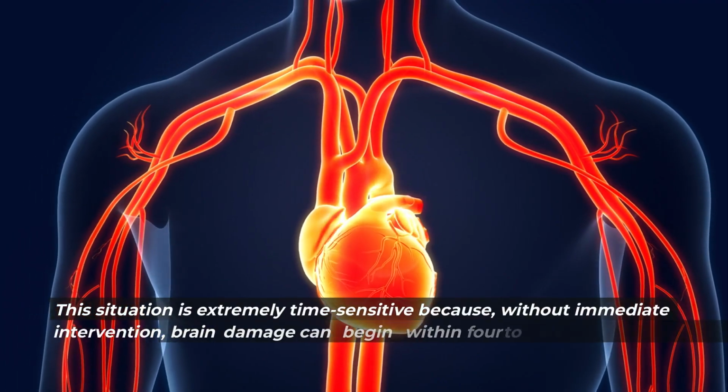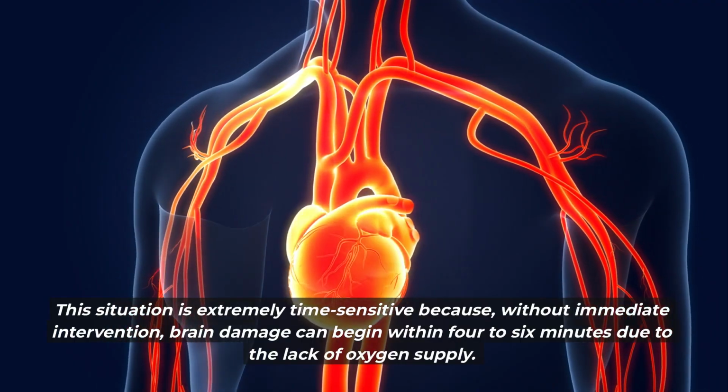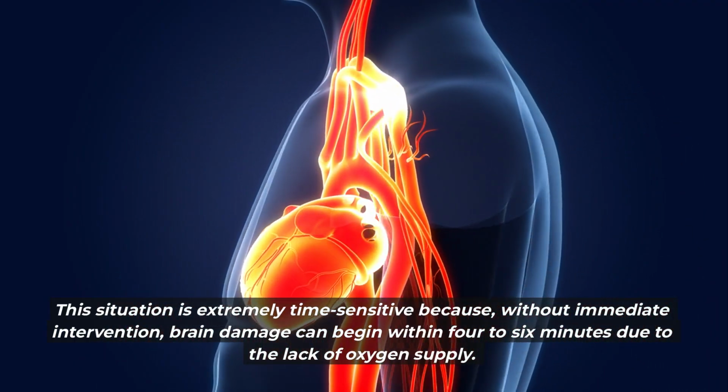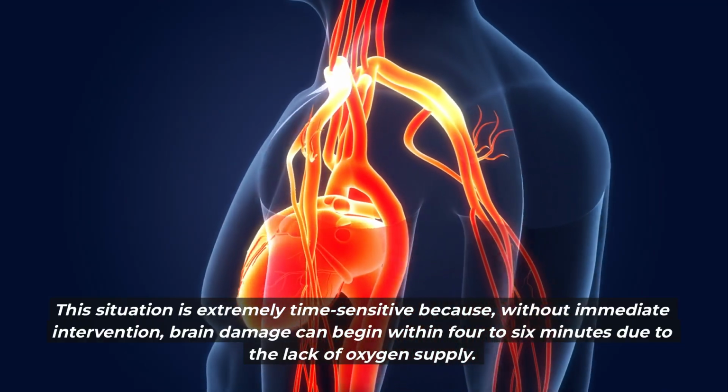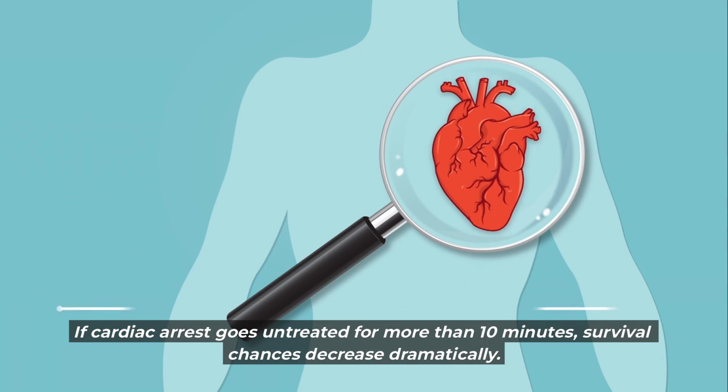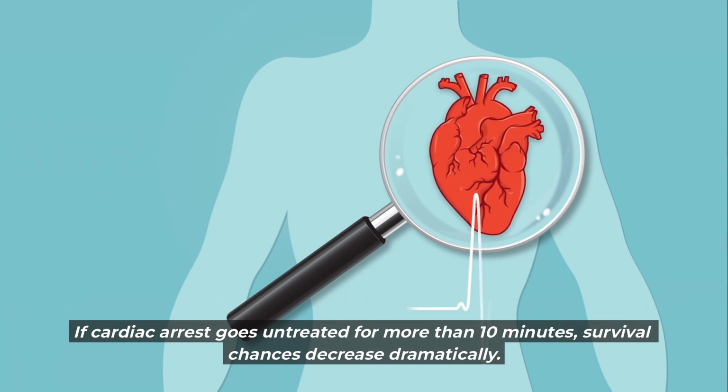This situation is extremely time-sensitive because, without immediate intervention, brain damage can begin within 4 to 6 minutes due to the lack of oxygen supply. If cardiac arrest goes untreated for more than 10 minutes, survival chances decrease dramatically.